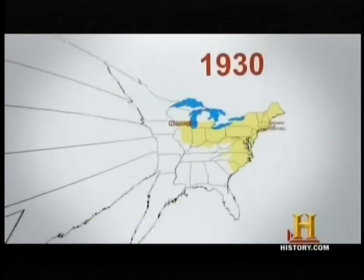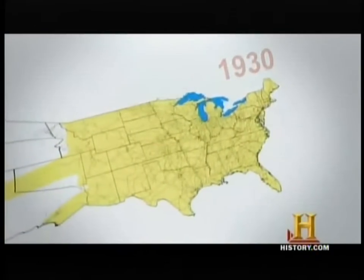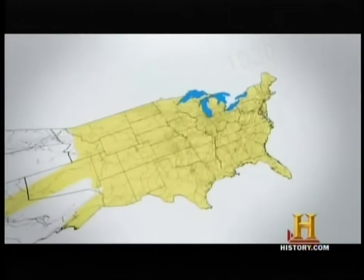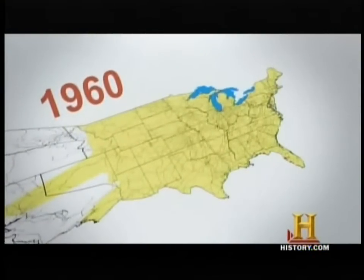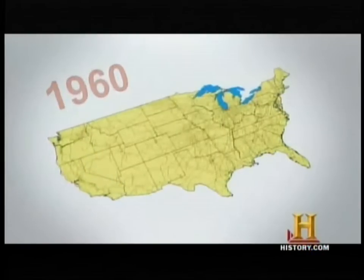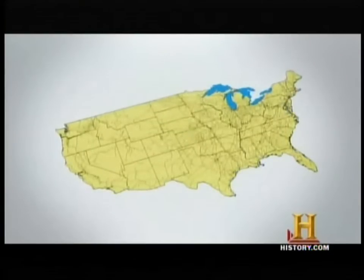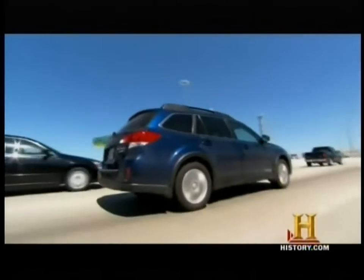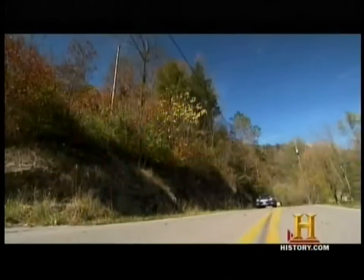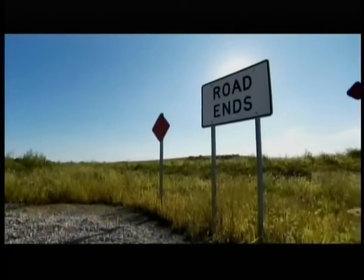By 1930, trains sped coast to coast in 3 days, though remote parts of the West still took 4. Air travel turned days into hours, making virtually every populated part of the country accessible within a day's travel. Today, our interstate highways form the key connections between states. But what happens when the interstate leaves you behind?